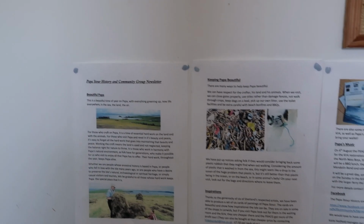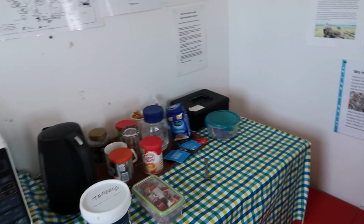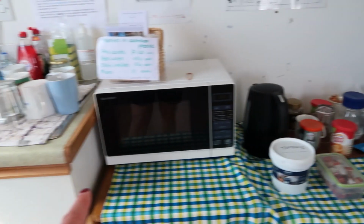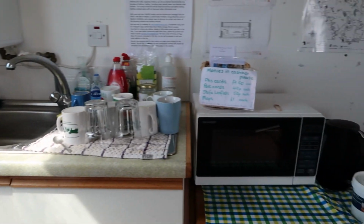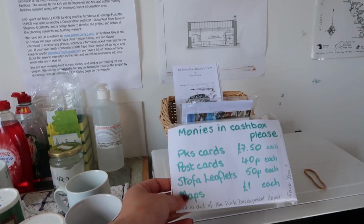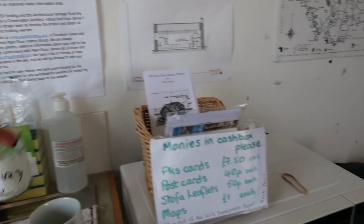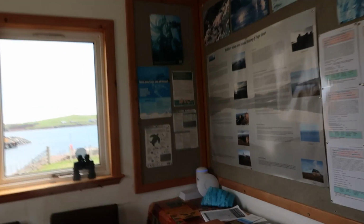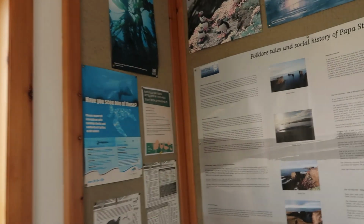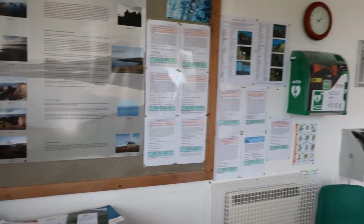And then just some info on Papa. And then you've got a book swap, but there's also like tea and coffee facilities, a microwave. So you can just come in here and use it and then make a donation. Powdered milk. And then just wait here for the ferry. And again, lots of stuff about the folklore on the isle. So lots and lots of information.